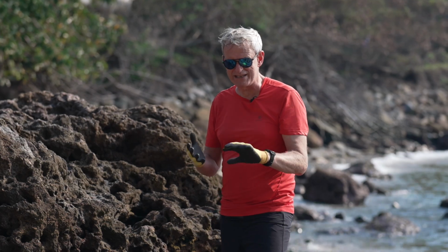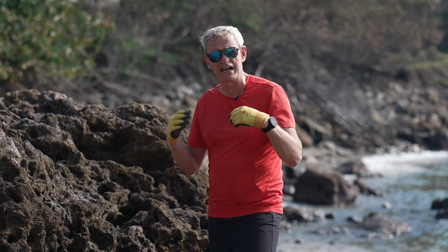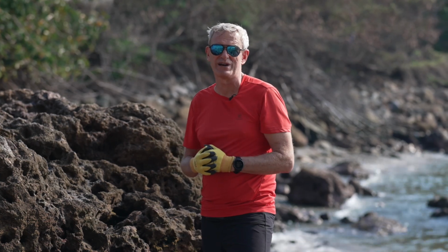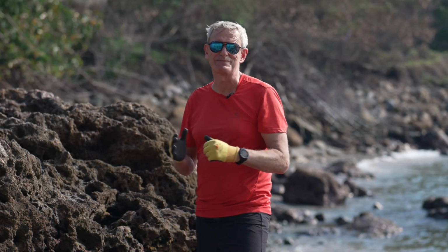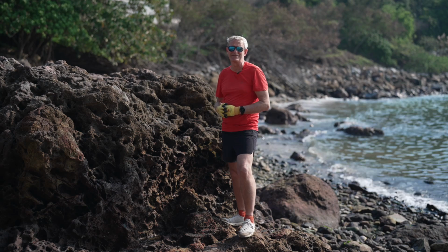So we recommend just a simple pair of garden gloves like these, quite cheap, because by the time you come back, they're going to be ripped to shreds anyway. So you don't want to go out with a nice pair of expensive gloves. Just something like this is going to make a big difference to your coasteer.